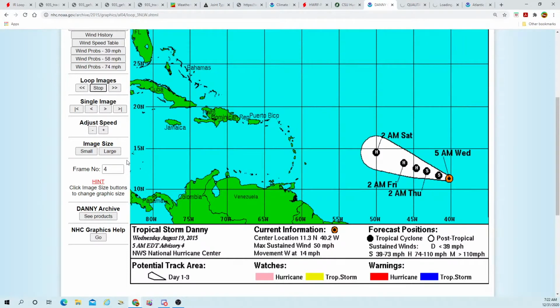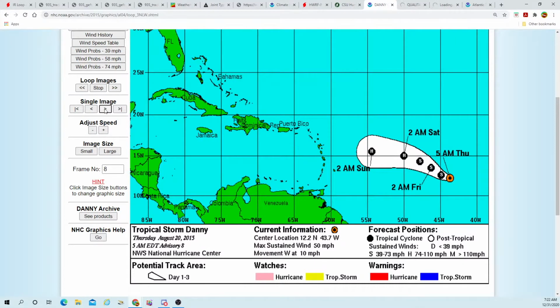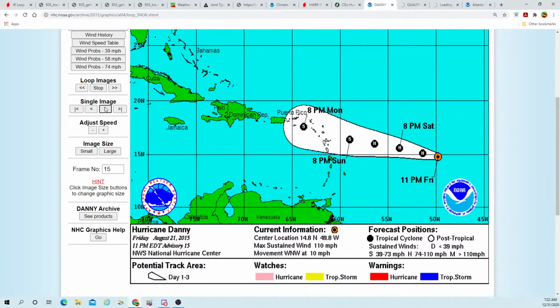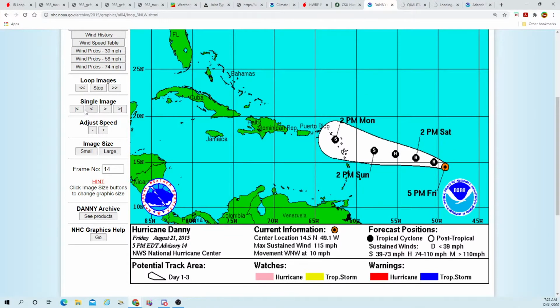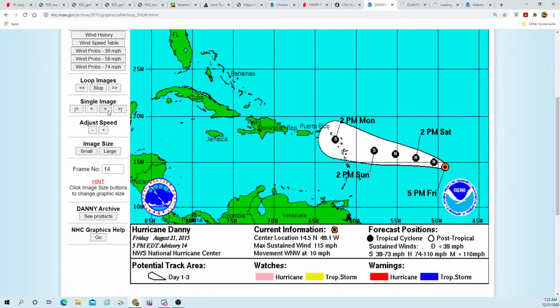Okay, let's see. 50, 75, 80, 100. Yeah, it became a major hurricane with winds of 115 miles an hour. I thought so. It became a Category 3 hurricane. It was a major hurricane. They actually show it becoming... No, they didn't have an M right here. Did they have M's back in 2015? I don't know.